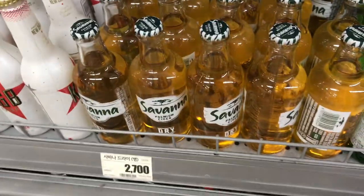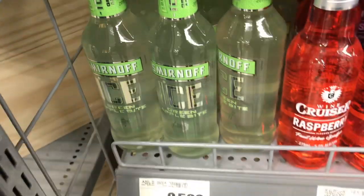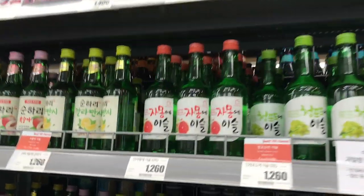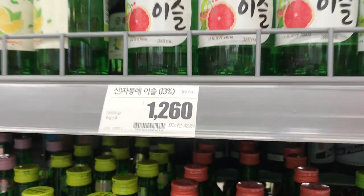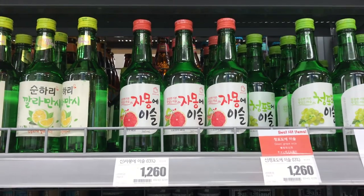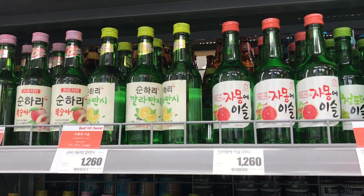They have the small Bernini, 2,900. Savannah, 2,700. They have Smirnoff, 2,500. So Soju, this is their alcohol. They go for 1,206. So as you can see, it's almost double the price of Savannah. So it's necessary to use the Savannah.